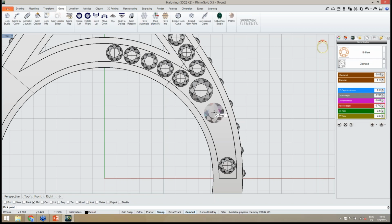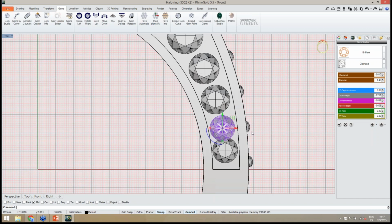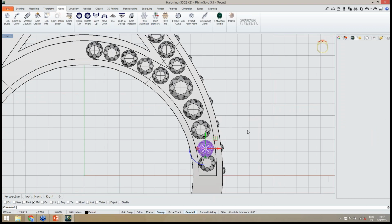Once again, I adjust the size. I choose the point where I want to create the gem. And finally, once again, let me change to 1.4, and I will define another gem in here. Then I will adjust the position. So it doesn't matter if they are touching right now. I will adjust the position. And I just click OK to add the gems to the document.